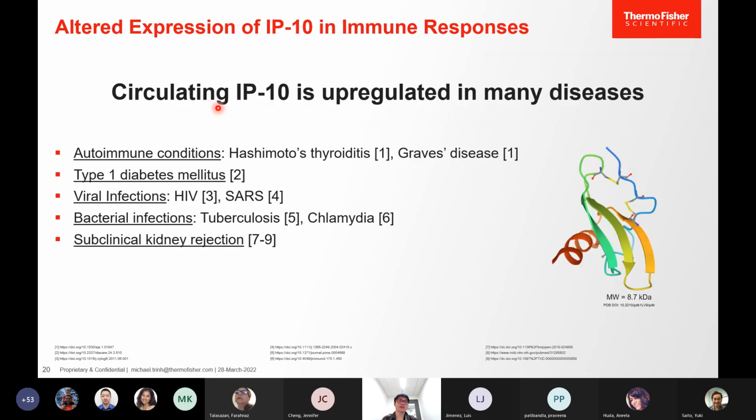And the reason why we care about IP10 is that it's upregulated in a lot of maladies. So it's in viral infections and also in immunological conditions. But the main thing that we're concerned about is kidney rejection. It's a biomarker that's used to monitor whether a transplant patient can undergo rejection. So this is a very critical biomarker.